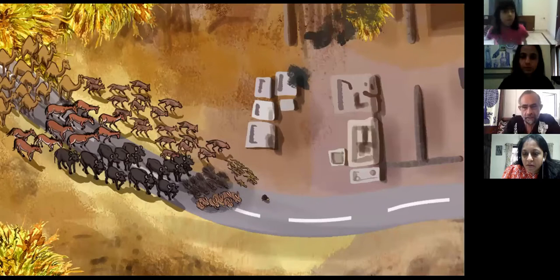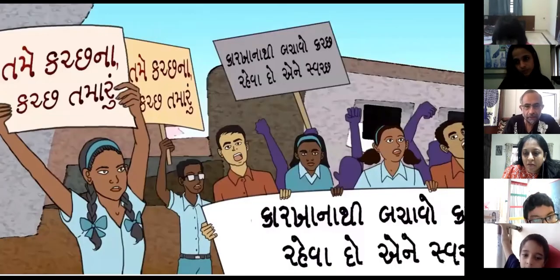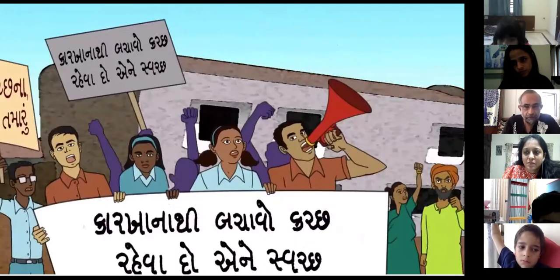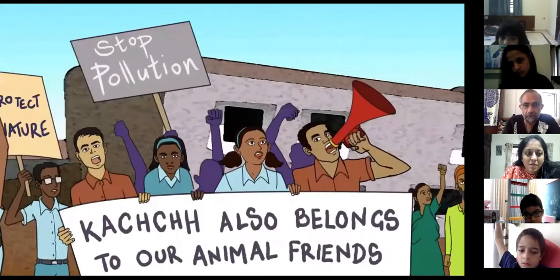animals here, we must ask them. So they all troop into Bhuj, and then they're surprised because they find that there are some human beings also, including kids from a school like you. The Kutch is not a home only for human beings, it's also a home for animals. So we have to save their homes. So there are people from the Maldhari community, you know, the buffalo herders, and Suleiman Kaka is also there.